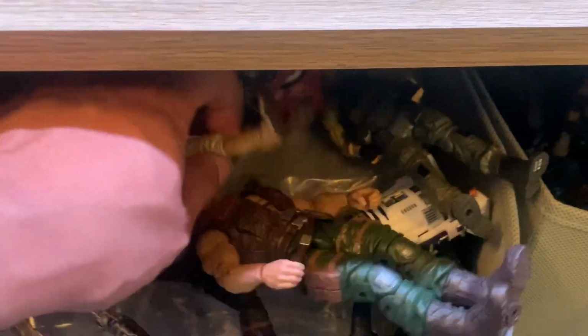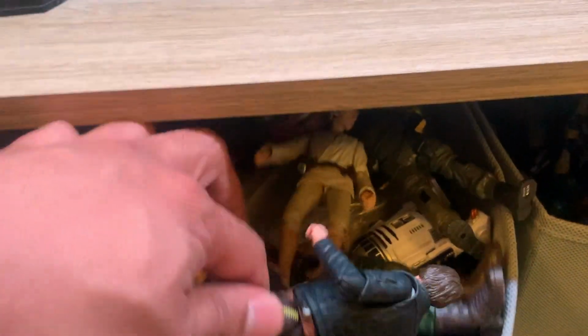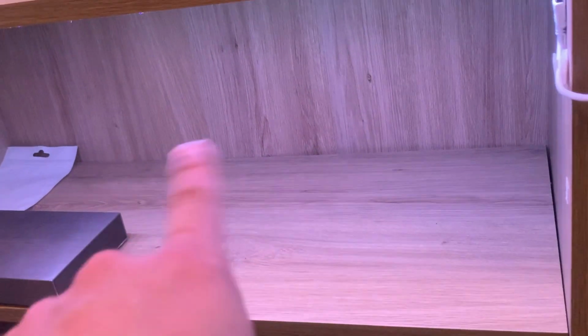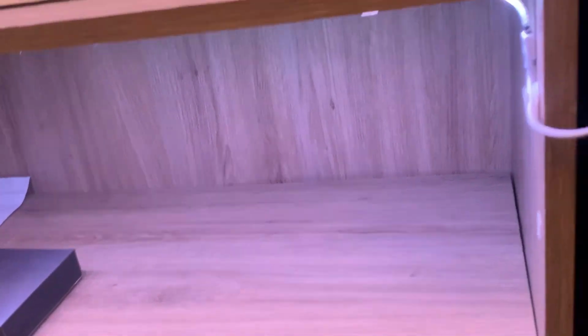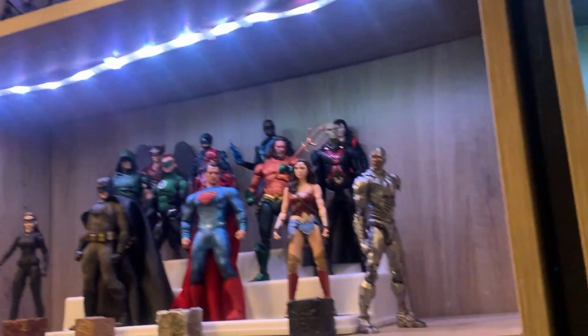And down here, it's like random figures. Like I have some Star Wars S.H. Figuarts down here. Some Star Wars Black Series. Some army builders. Some troopers down there. Random toys. I have space for stuff here that is TBD. So I think that's it. I went through everything.